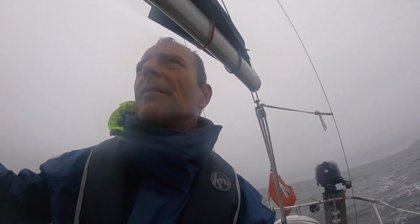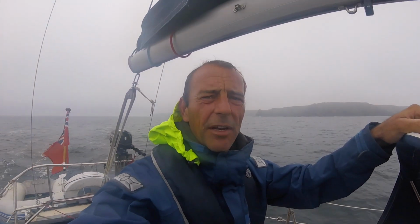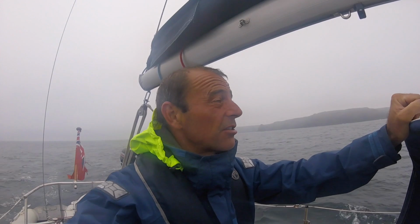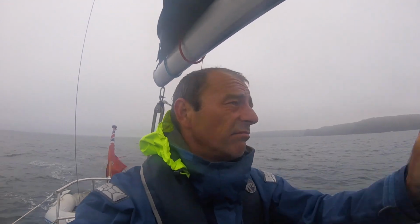I love my little engine, but it's a noisy bastard when you have to run it all the time. It's no fun at all. Could be worse. It was raining earlier, it's not raining now. Visibility is improving, that's great. We might be able to sail later. We're doing 5 knots average. It's alright.